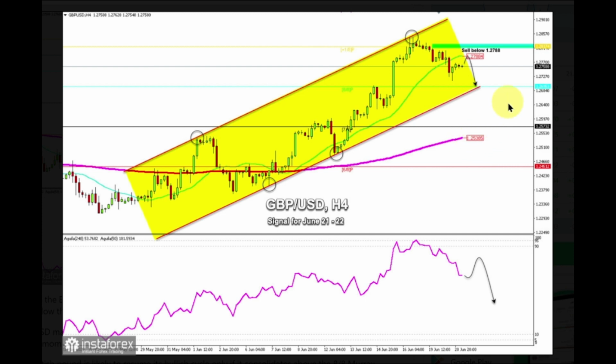Our trading plan for the next few hours is to sell the British pound below 1.2788. Besides, if it reaches the plus 1/8 Murray at 1.2718, it could be seen as a signal to sell with a target at 1.2695. The Eagle indicator is giving a bearish signal since June 16. Therefore, any rebound could be seen as an opportunity to sell.